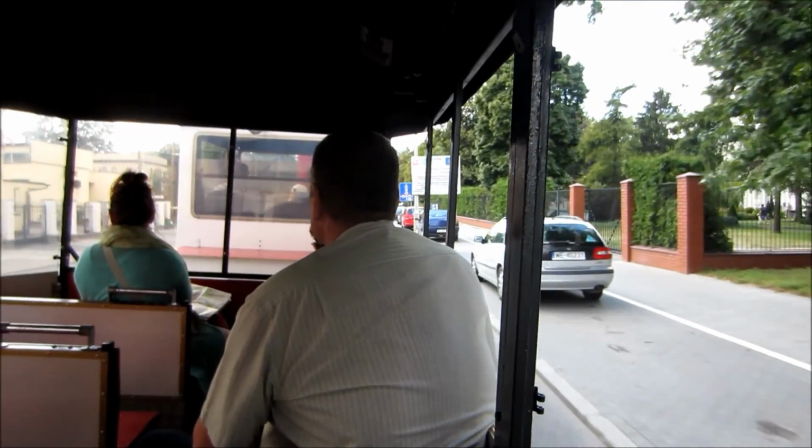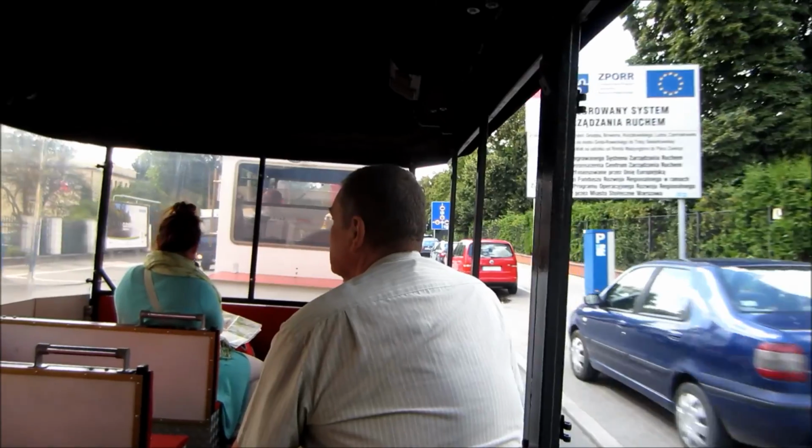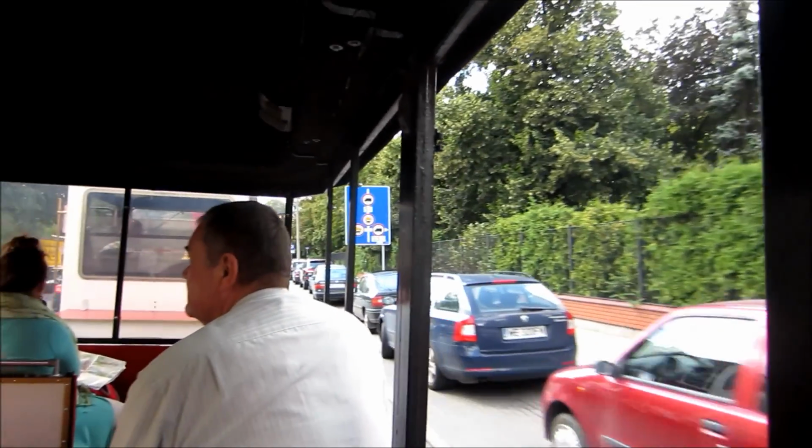In the past, it was a district of fishermen, owners of boats, ships, small industry. Its character was completely changed after World War II.